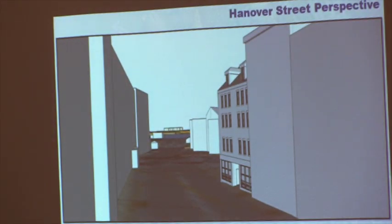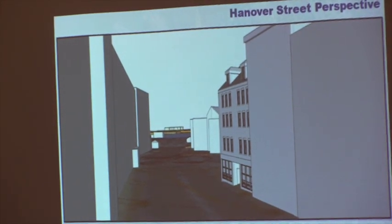So that's pretty much it. Happy to go over any questions. I would be happy to go over any of the floor plans as well, as would Andrew, but happy to answer any questions on it.